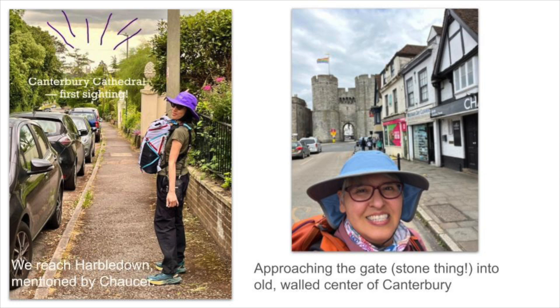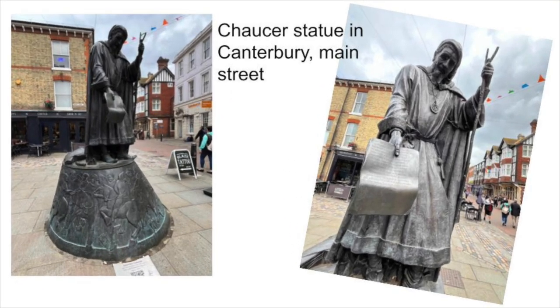And of course, the other picture is showing our approach to the old city of Canterbury. So we're already in Canterbury, the modern town, but the old Canterbury, that was the entrance. They had multiple of these gates, as they're called, around the city, and a wall connecting them all. So it was a walled city. And this is a remaining gate. And once you go under that, you're in the original Canterbury.